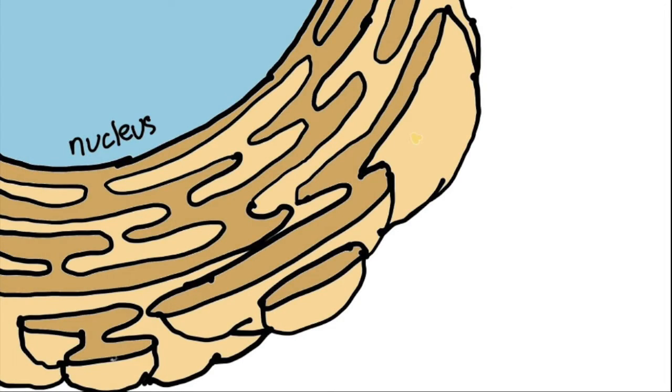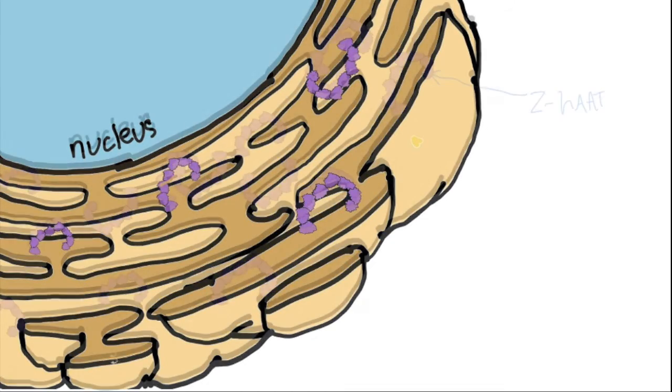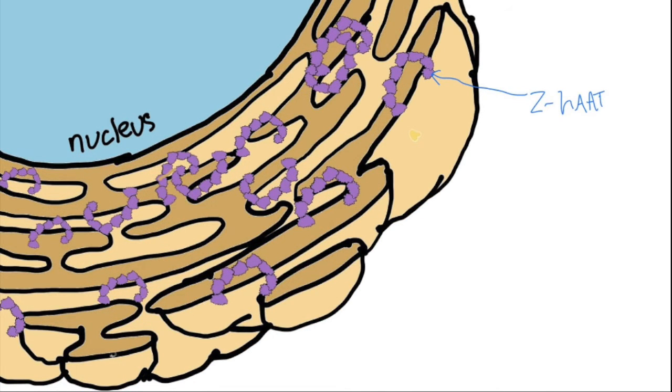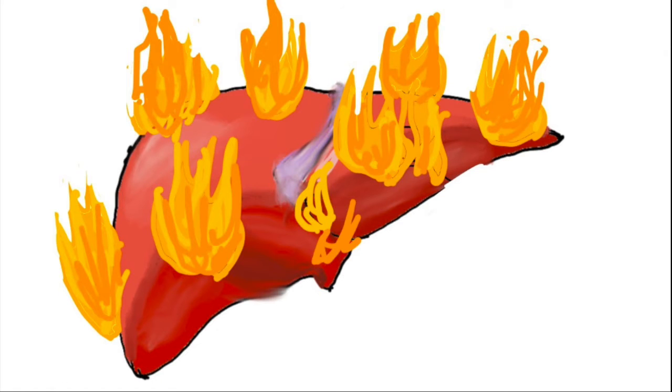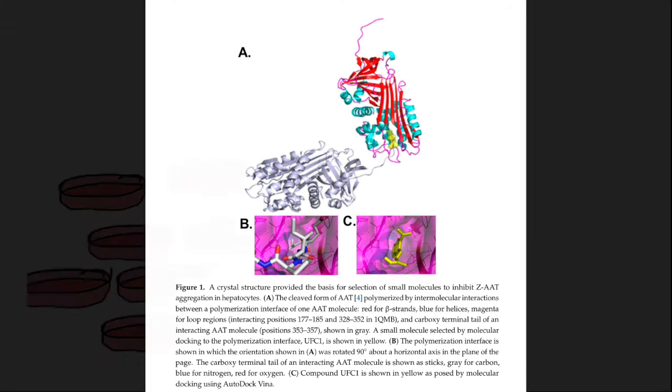To address this problem, researchers focus on finding a treatment for the buildup of Z-variant human alpha-1 antitrypsin, or Z-HAT, before the accumulation leads to significant liver damage where a transplant is necessary. A recent study explored an avenue to do this by disrupting the polymerization of Z-HAT through small molecule inhibition. Using a molecular docking program, candidate compounds most likely to provide steric hindrance and disrupt polymerization were identified. Specifically, those that targeted the chain of residues that constitute the polymerization interface of Z-HAT were selected.